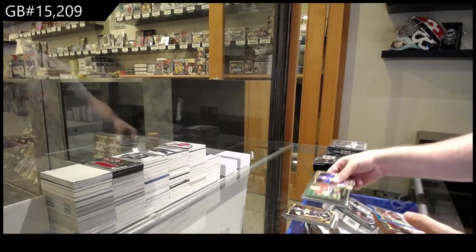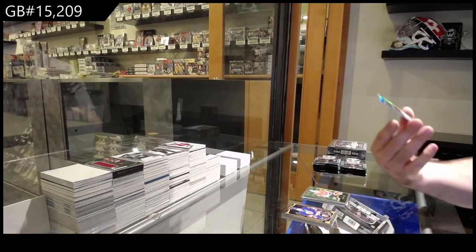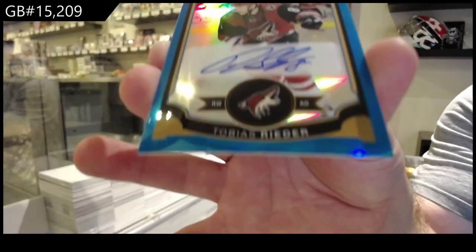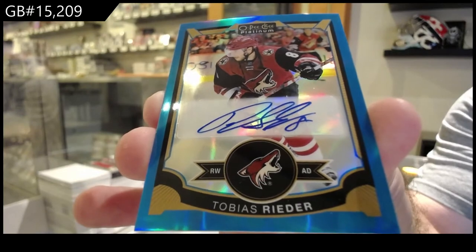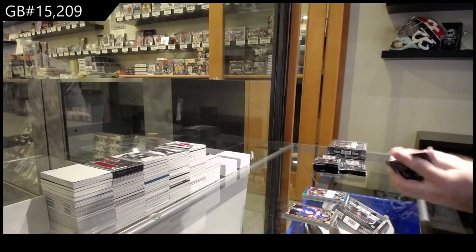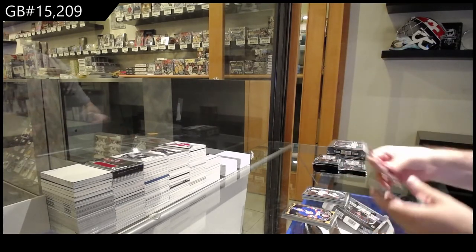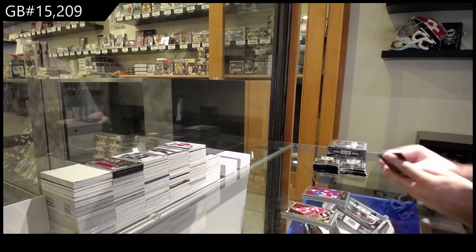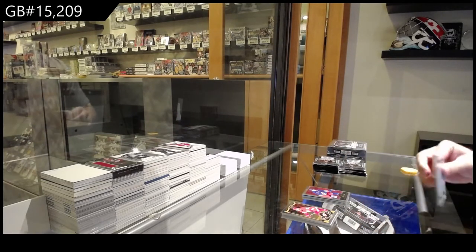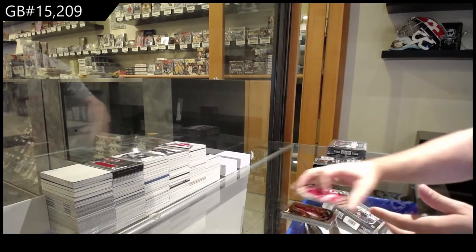We've got a retro of Hull for the Hawks. For the Coyotes, Blue Rainbow Auto, Tobias Rieder. Nick Ritchie for the Anaheim Ducks, marquee rookie. Rick Nash for the Rangers, retro. Rainbow for the Red Wings of Jimmy Howard.